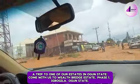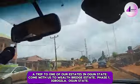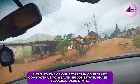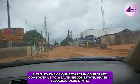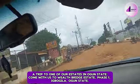On our way we came across several facilities like schools, clinics, a bar, recreational centers, hotels, restaurants, everything that a city should have. All of these things we passed as we were going to Igbogila Town.